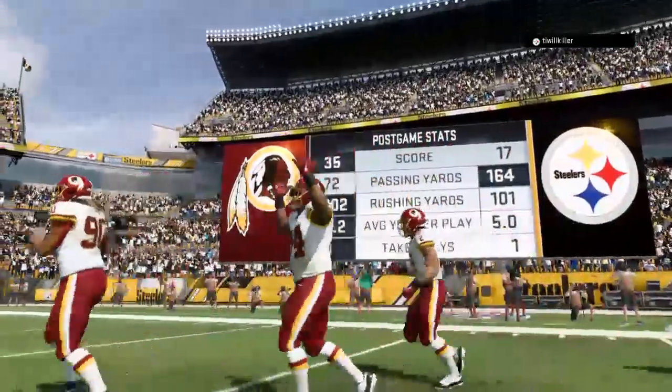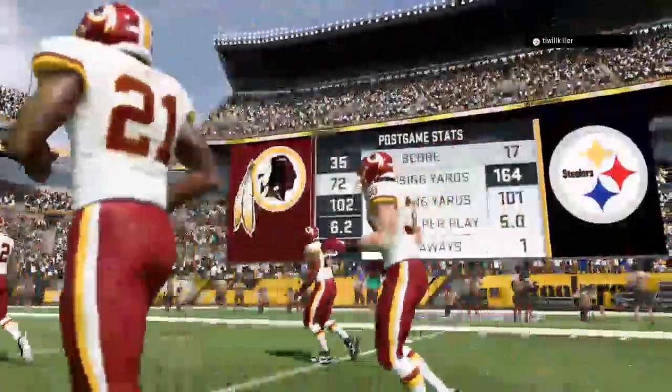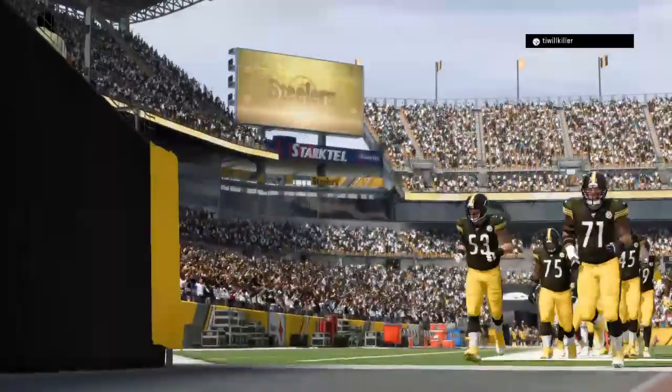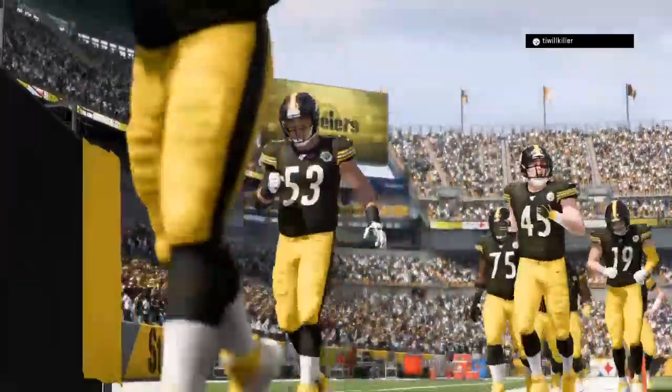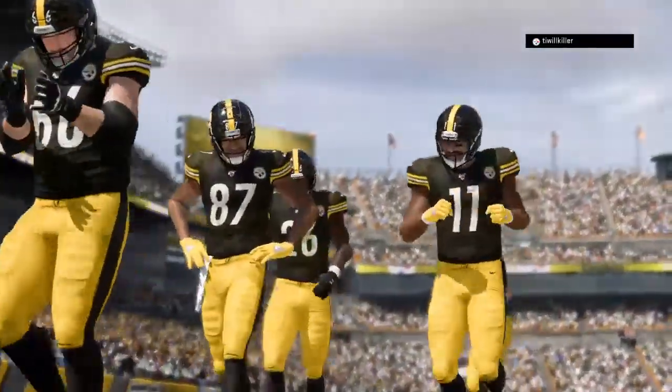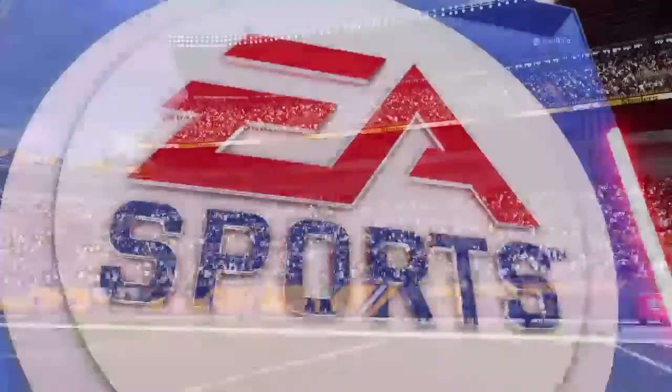So for Washington, it's a dream start. 2 wins in 2 early road games. And they will head back home next week. Meanwhile, for Pittsburgh, they'll fall to 1-1. And they'll get a chance to redeem themselves at home next week.